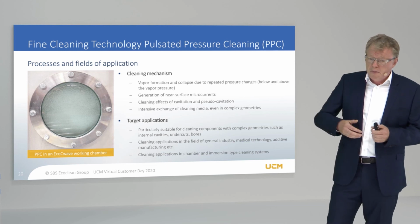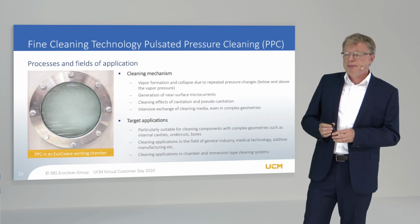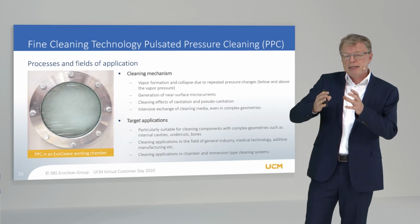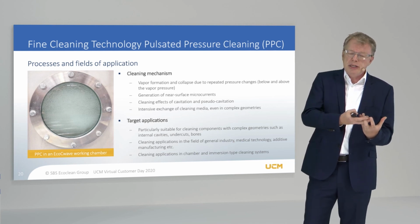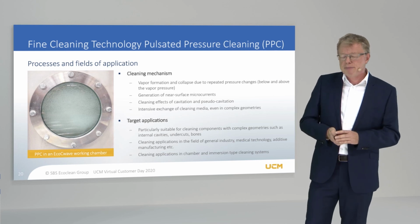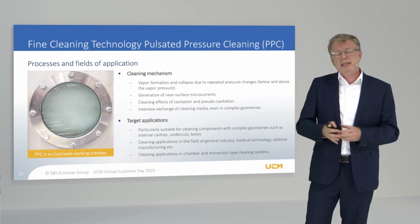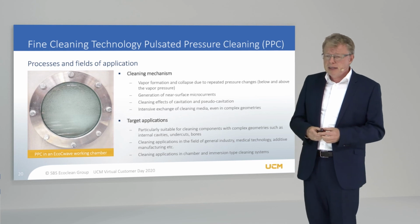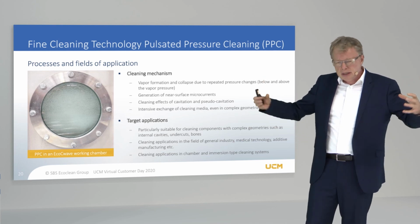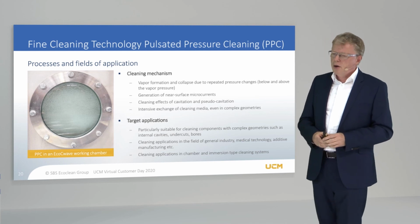This is again for complicated geometries, for tiny parts, for parts with special contamination on them. The difference to the ultrasonic plus I talked about is that ultrasonic plus has an effect where you use ultrasonic and the ultrasonic is working on the part. Then you can improve the ultrasonic by the ultrasonic plus. Here the pulsated pressure cleaning is really everywhere in the liquid, in the chamber, and reaches all surfaces, all parts of the work piece, and gives you a good cleaning everywhere. It doesn't matter if it's inside a geometry or outside. Ultrasonic is there where the ultrasonic effect comes to the part, but the pulsated pressure cleaning reaches all the contours.